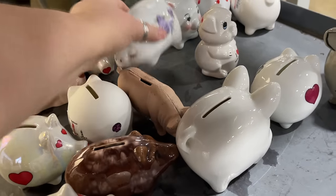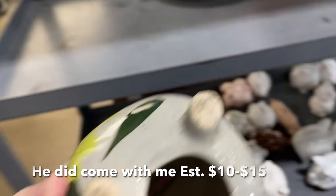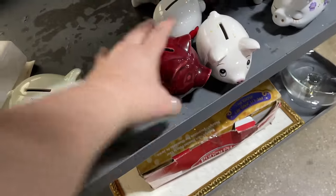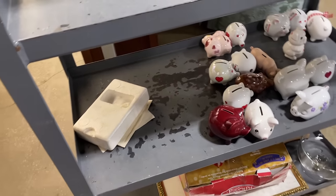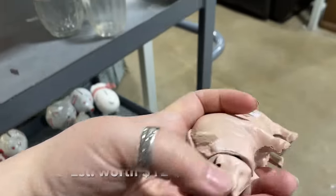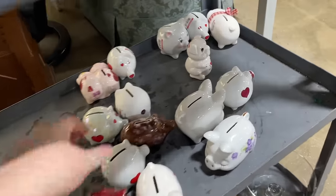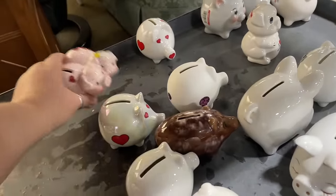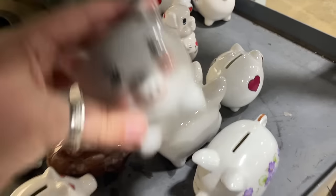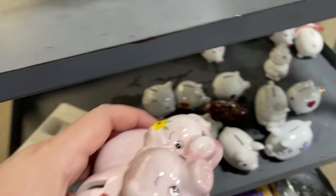Look at him. Him. All right, I like him for sure. And I kind of like him, the little side eye. Is this metal? This might be, yeah, that's metal. We'll check him out. 50 cents. Somebody put some good prices on these. Oh, they're cute too. 50 cents. He's cute too. I don't know. I don't need them all.